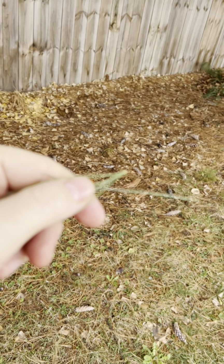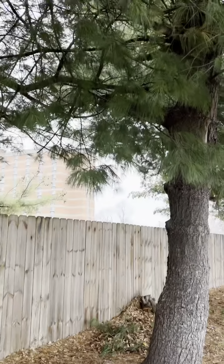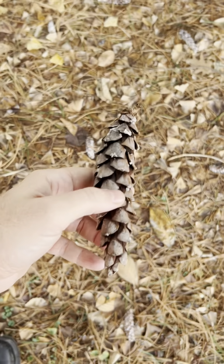They kind of have a whitish stripe down them. I don't know if my phone will resolve that. And this is the shape of the pine cone from this tree.